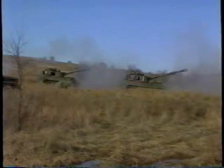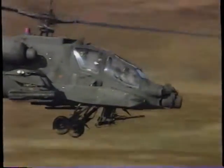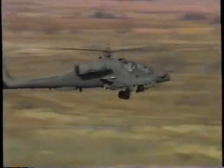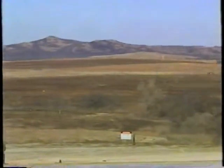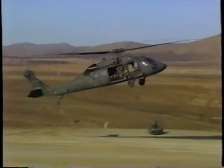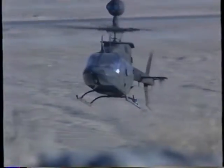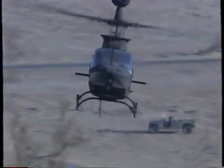A 155 millimeter plus a battery of MLRS, the multiple launch rocket system that was so effective in Southwest Asia. There's a battery in each division. We also have an aviation brigade that includes one battalion of Apache helicopters, day-night, long-range, precision weapons, and a battalion of general support aviation, Blackhawks and some Hueys. And we also include with that some of the small observation helicopters that are used to designate artillery, precision artillery fires, the OH-58 Delta.